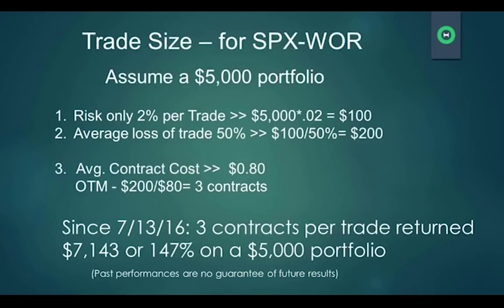3 SPX contracts are going to cost me about $200, and I've got a $5,000 portfolio. Am I going to sleep good at night? Absolutely. Question coming in, do you have a demo version?